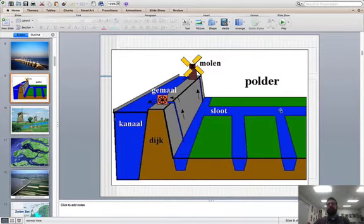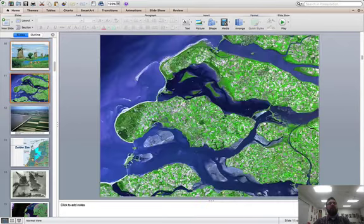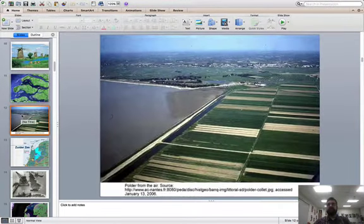You got your dam, and then your sluices or your canals, and then, of course, they pump it over with the use of windmills and things like that, and, of course, modern-day pumps to pump it over. There's your old windmills, which the Netherlands is really famous for, and that's what it's used for, is pumping water out of there. Satellite image, so all this land has been reclaimed from the ocean. So you can see all the farms and stuff on there as well. Here's a much closer photo of it. So again, all that land is reclaimed from the ocean as they push it back.